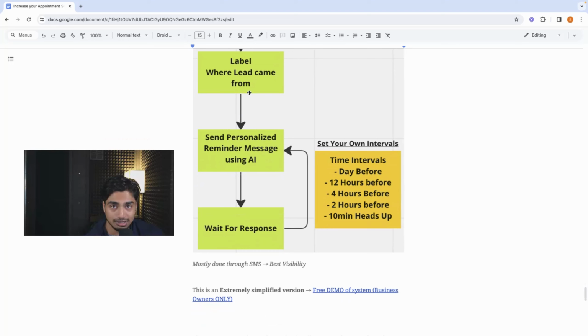Then, using that data, we send them a personalized reminder message using AI to show up for the call. Then we wait for the response and loop this whole process. People see the message and respond, the AI waits for a response and then sends another personalized message based on their response, and the process goes over and over to remind people to show up for the calls.